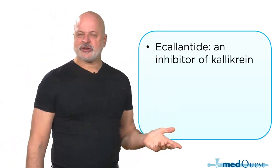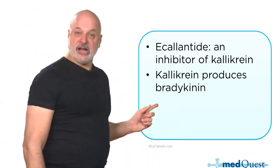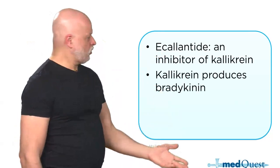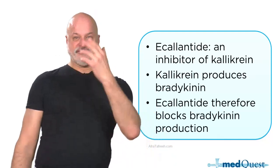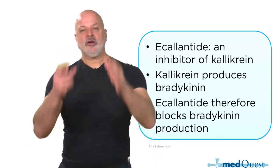Ecallantide inhibits kallikrein. So what? Kallikrein makes the bradykinin. So what? Bradykinin is what causes all the vasodilation. So what's the bottom line? Ecallantide and icatibant stop the bradykinin and unswell your face.